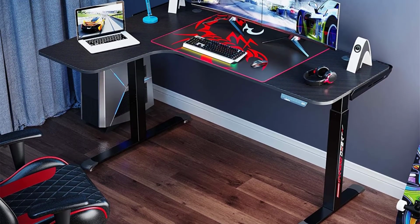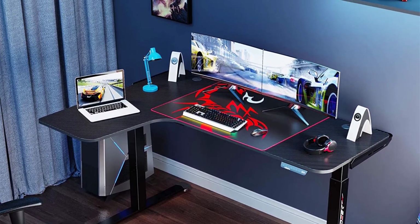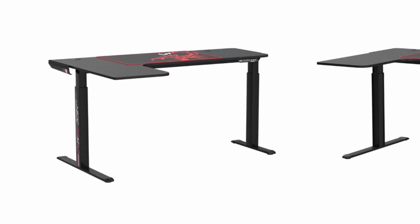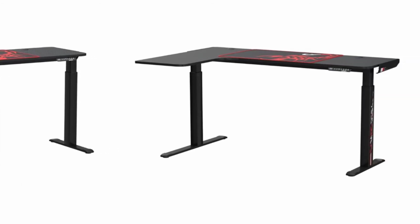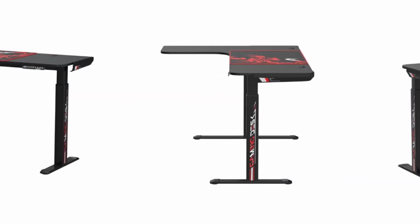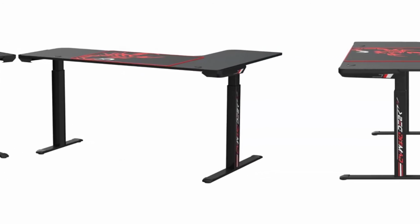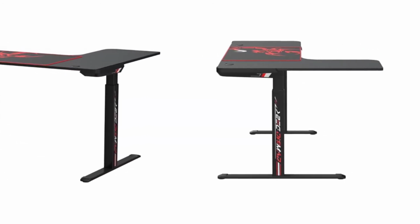Thanks to 2 powerful lifting motors, the desk's height can be adjusted between 29.9 and 48.8 inches. Users can save their favorite heights to 4 customizable height presets. If you are a gamer and are interested in more desks like this one, make sure to check out our best standing desks for gaming guide.